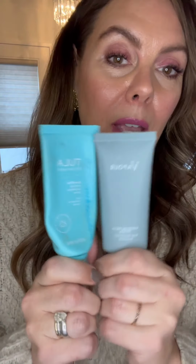So let's start with the base face, primer. If I'm gonna use primer, these are the two that I prefer. This is Vapor Beauty. I love it. The texture and the finish is great. Everything goes on top of it beautifully.